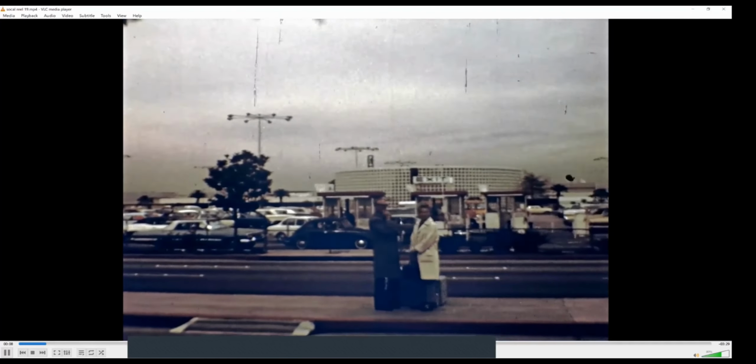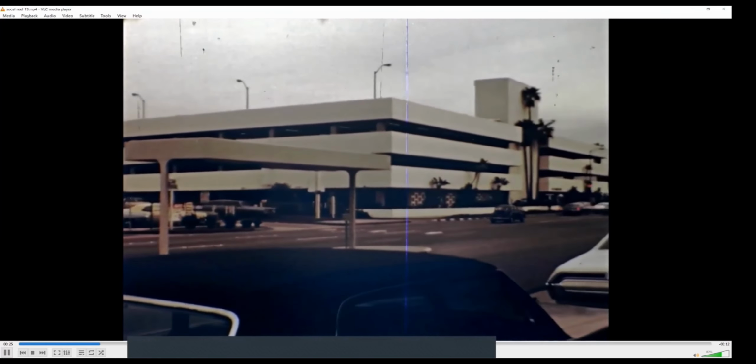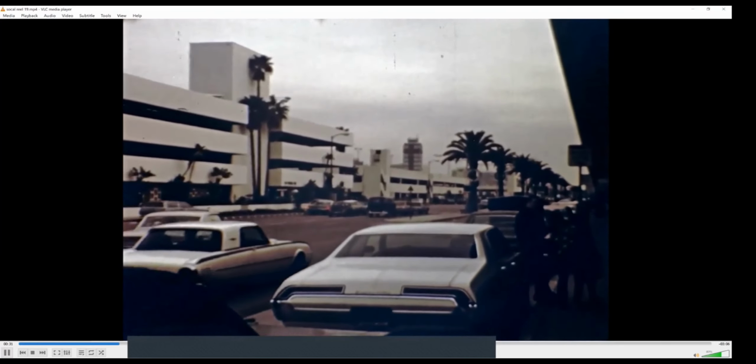Okay, this one is kind of interesting. It's LA, and I don't have an exact date on it. We're going to take a look at LAX Airport, and if you've been there in recent years, you're going to see it looks way, way different than this particular one. It looks like it's around the 70s based on the cars. Back when you could still see the theme building.